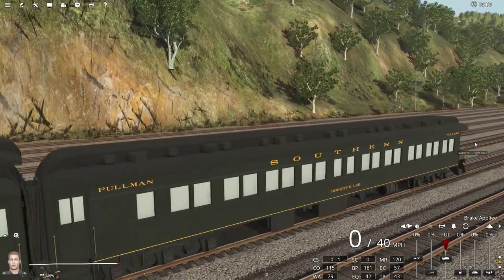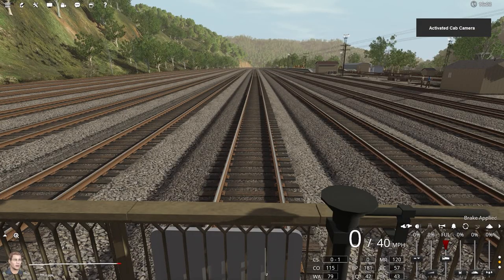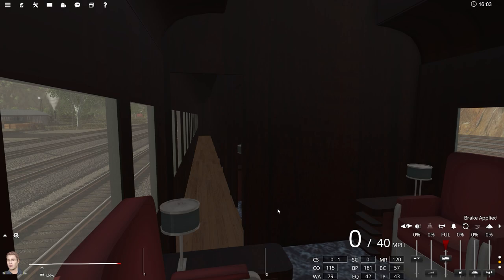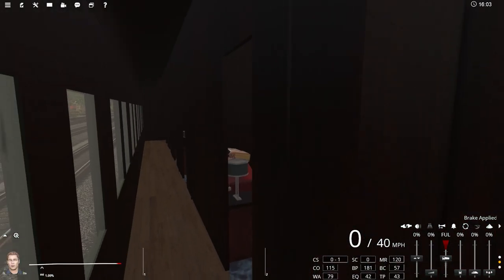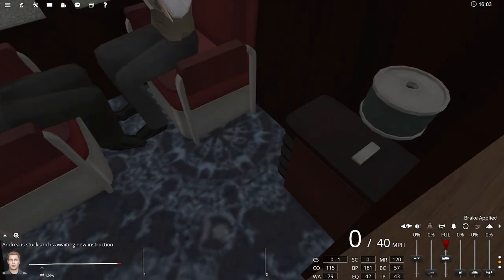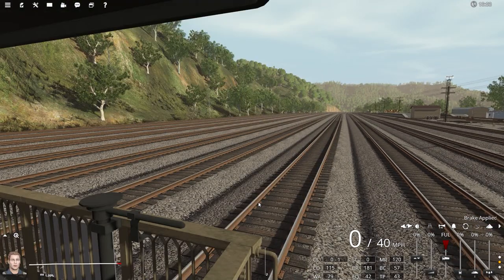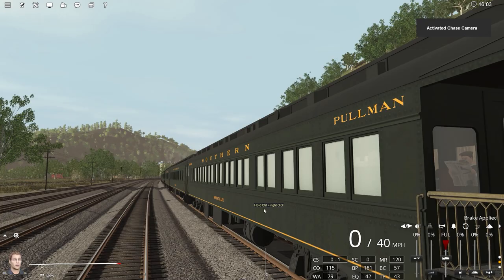Then let's go all the way here to the observation car. This is really beautiful. And apparently one of the AIs is stuck somewhere and doesn't know how to get to something. Why am I not surprised?